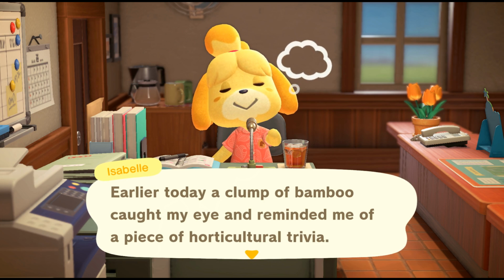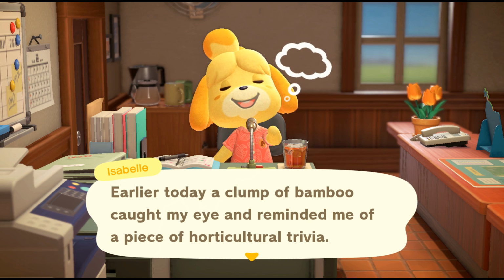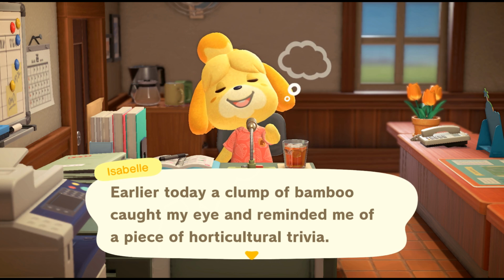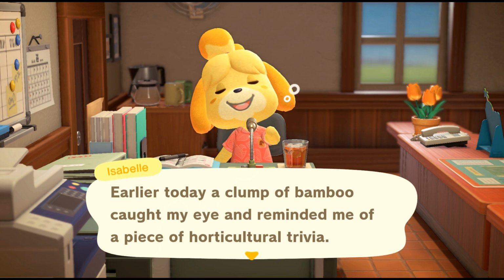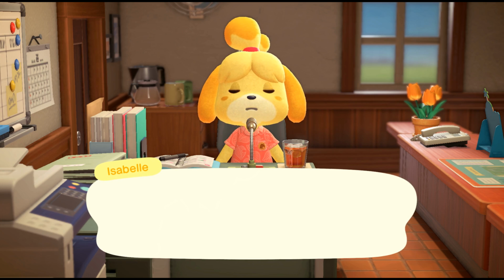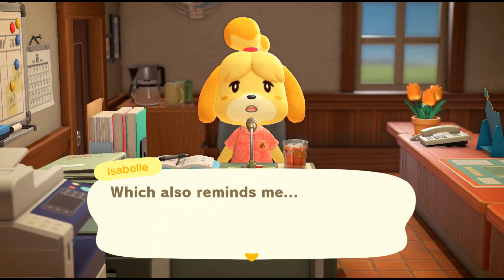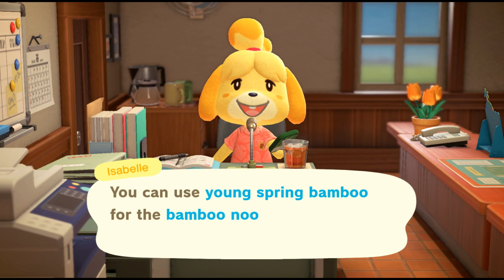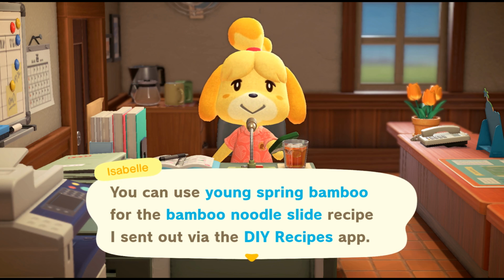Earlier today, a clump of bamboo caught my eye and reminded me of a piece of horticultural trivia. The fact that you know some horticultural trivia is so freaking adorable. Did you know that this time of year is perfect for harvesting fresh bamboo, or young spring bamboo? Which also reminds me, Isabelle, I love you! She's gonna teach us a new bamboo recipe, you guys! You can use young spring bamboo for the bamboo noodle slide recipe I sent out via the DIY Recipes app.